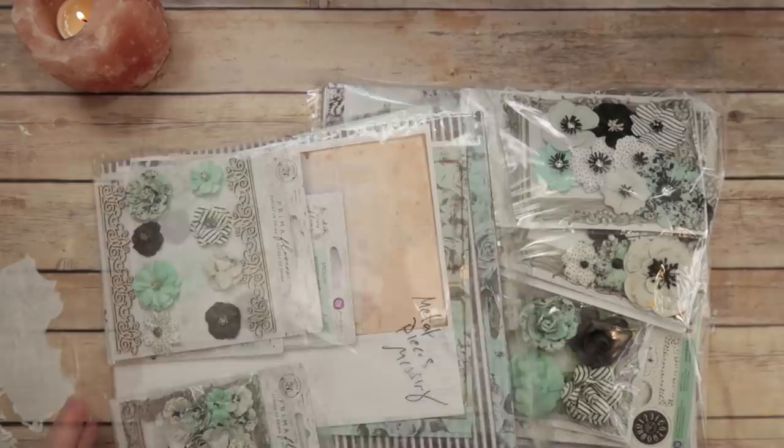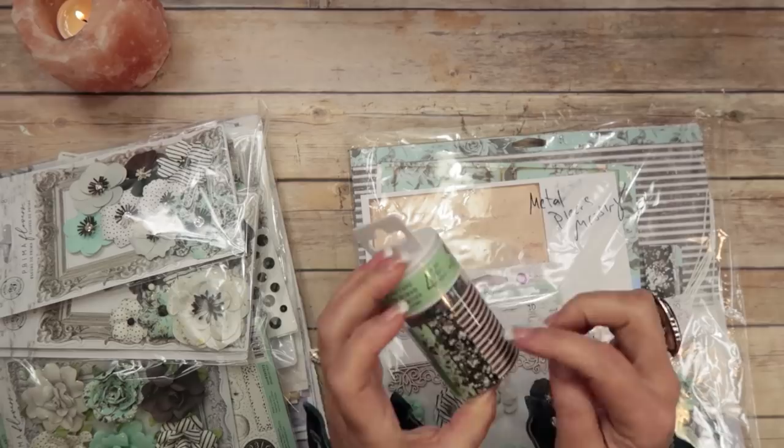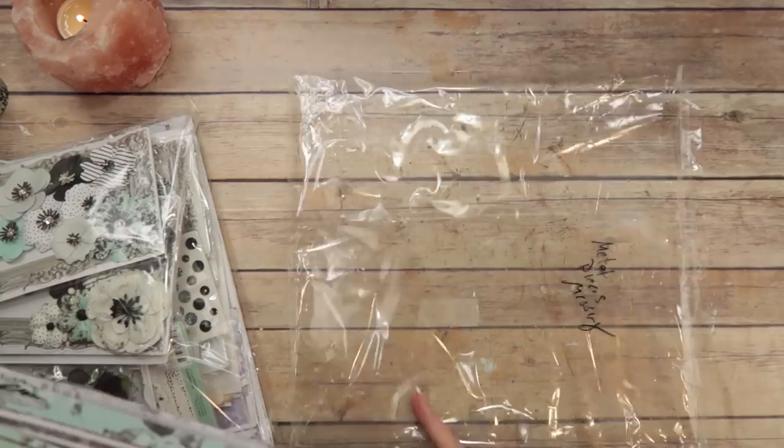Okay, let's see. What is this? This just rolled out. It looks like this one is open. So this is the washi tape. Got a thing of washi tape. And let's start with this one, which says it's missing metal pieces. So this is one of the kits that was incomplete, but then it has a whole bunch of extra stuff that I took just in case something was missing.